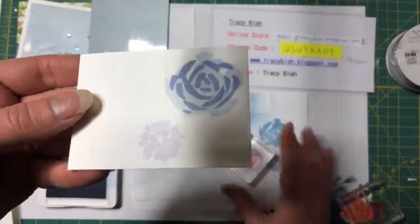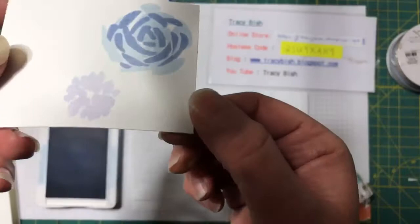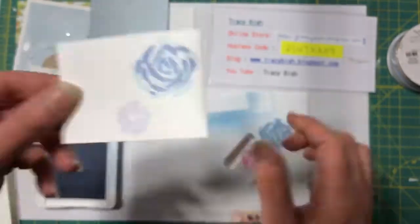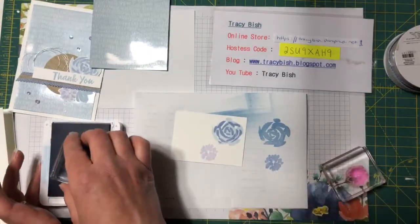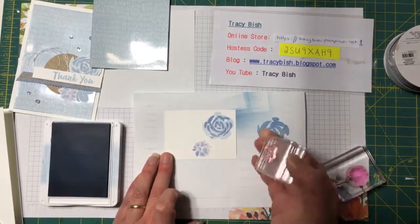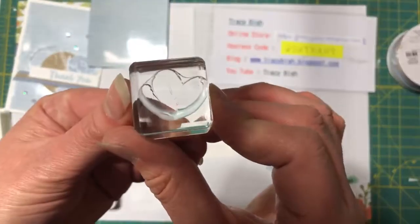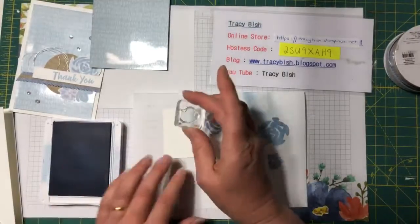And I have cleaned this stamp quite a few times. I have some red residue on there still, so that's why it comes out a little bit more purpley pinky colour than the blue. I've tried to clean it numerous times and it just does not come clean. So I'm going to go over with that beautiful Seaside spray. And the last one is just this little flower leaf here. It's like a tulip type flower.